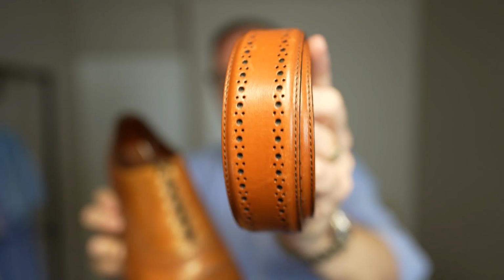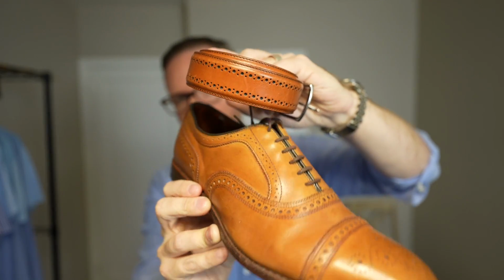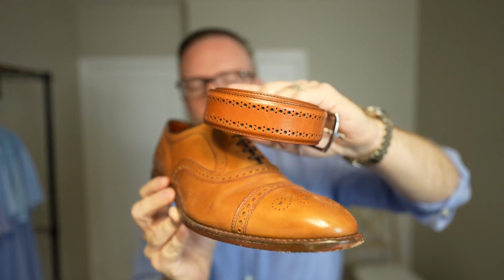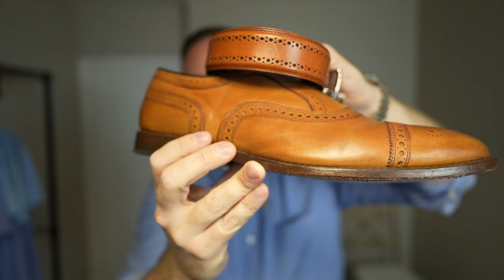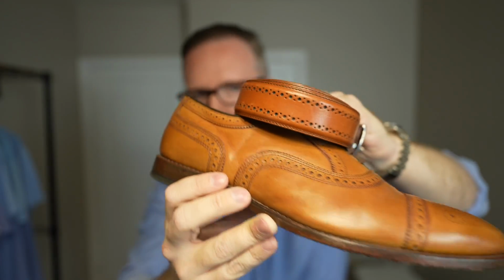You can see this belt does have broguing and this shoe does have broguing as well. So you may think this is a bit too matchy, and in some instances I would agree. I would say this is pretty much as good as you can get when you want to match your belt to your shoes, because it is the same color, it is the same texture, it's the same design. This pretty much just looks like your belt and your shoes are perfectly matched together.